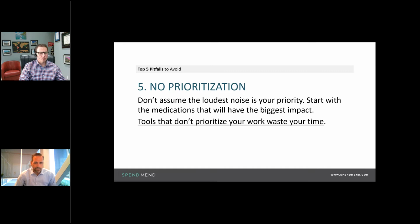And then the last one that we'd speak to is really no prioritization. Jake says, as well, don't assume the loudest noise is your priority. It's easy to go with the squeaky wheel gets the grease. In this case, use good tools to prioritize your work.